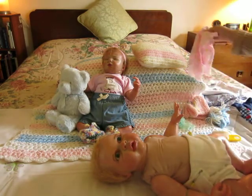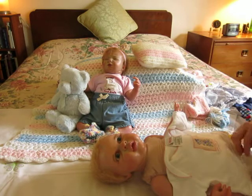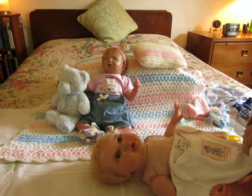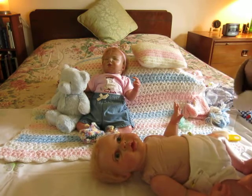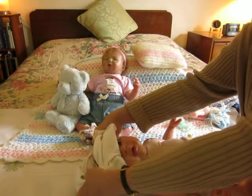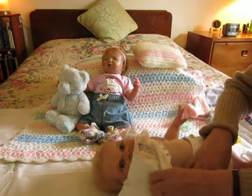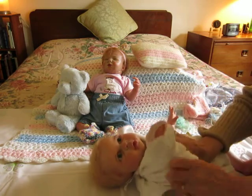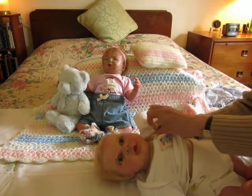So it's such a fun hobby, and sometimes people ask, why do you play with dolls? And that's a good question that we all need to ponder. Why do we play with dolls? And I think many of us have that nurturing quality in us where we love dressing dolls and changing them into baby clothes or doll clothes. And some of us maybe loved dolls from the time we were little girls.